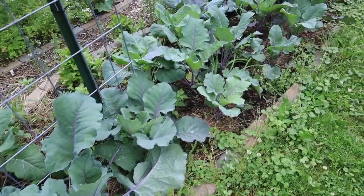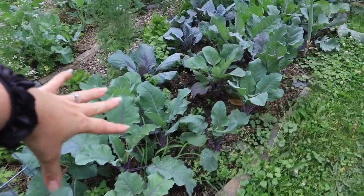I think 2016 was the last time that I actually had heads of cabbage in my home garden. That was the first garden I had here and we bought started plants. So for my plants that I started and I'm going to actually get cabbage, I'm really excited. Over here is mostly kohlrabi.